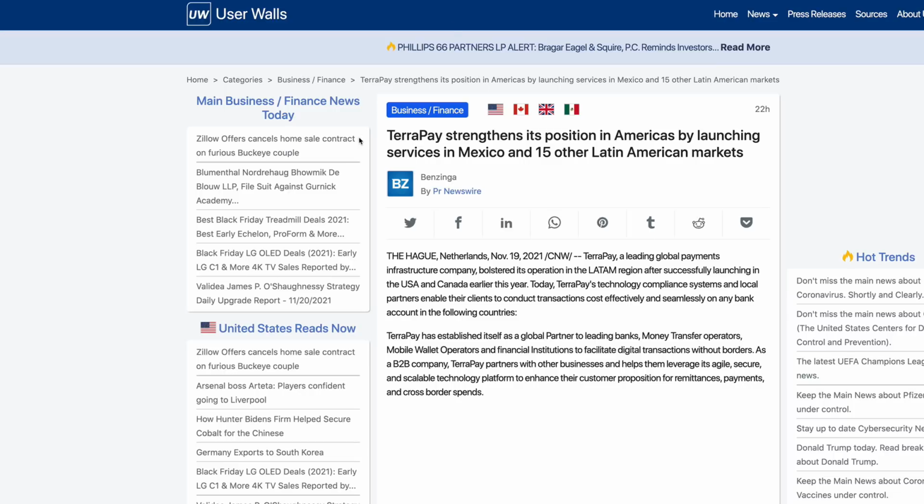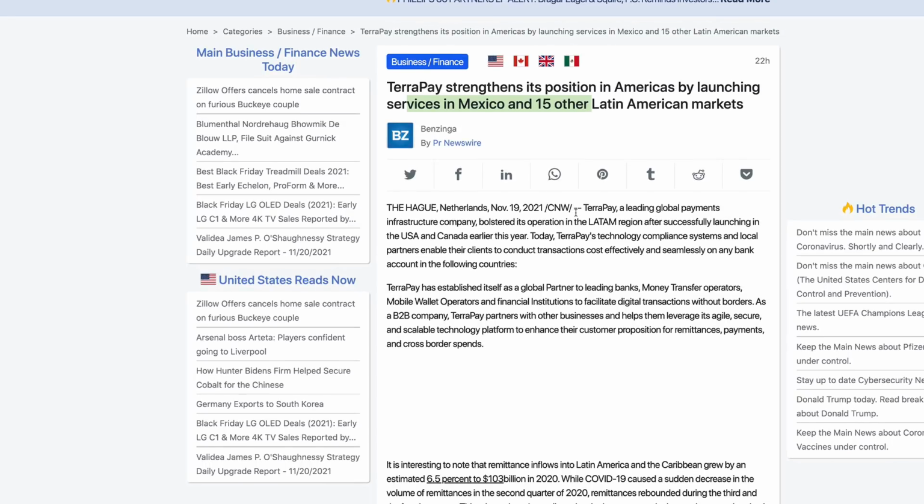So TerraPay strengthens its position in the Americas by launching services in Mexico and 15 other Latin American markets. TerraPay, a leading global payments infrastructure company, bolstered its operation in the LATAM region after successfully launching in the US and Canada earlier this year. Today, TerraPay's technology, compliance systems, and local partners enable their clients to conduct transactions cost effectively and seamlessly on any bank account in the following countries.